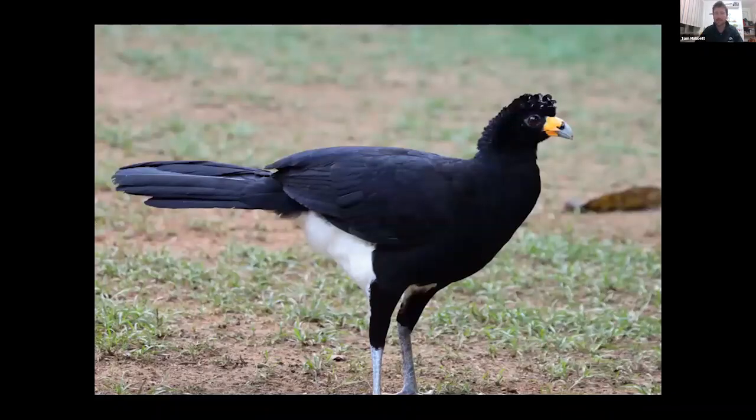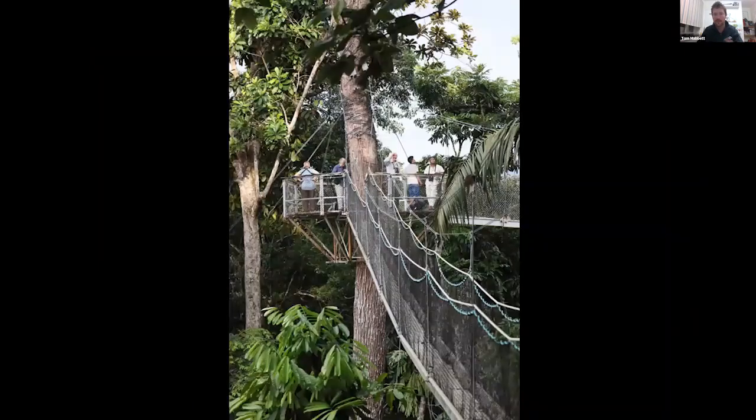Black curassows will be wandering around the grounds of the lodge, coming out of the forest. We might see grey-winged trumpeters as well, moving out into the shorter grass turf around the lodge. There's a lovely canopy walkway at Atta. We've got access to that, so we can get up there in the early mornings. And it's a really special experience to get up on the walkway and these towers here, and just soak up the rainforest and the sights and the sounds as the rainforest comes to life.